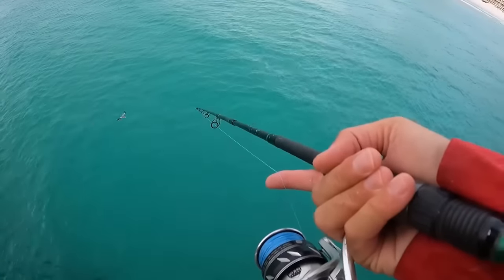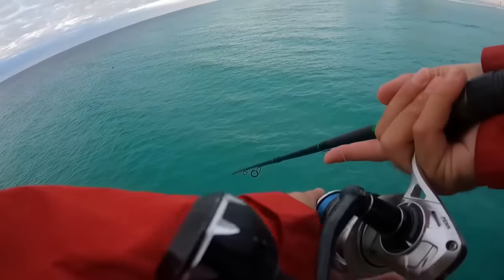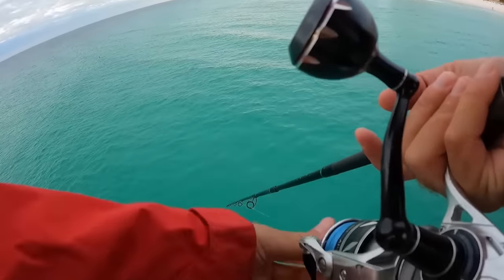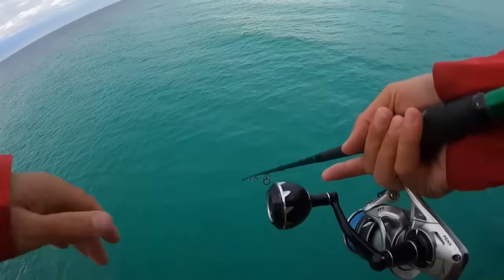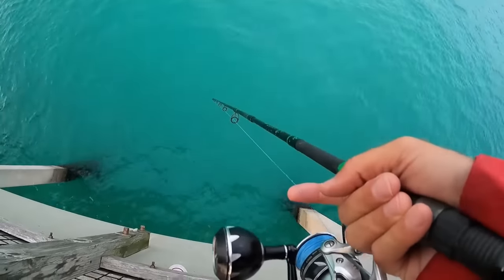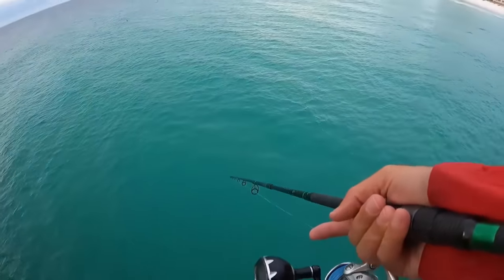I like to leave my bail open with my finger on the line like this, and that allows me, when I feel a bite, to let him eat it for just a second. That way I get a good hook set. I just saw a big fish swim under, and so I'm hoping that he'll swim over to my bait.